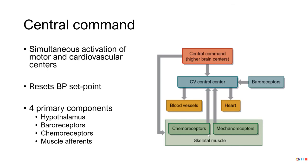So for central command, what happens is when you're getting ready to exercise, and even while you're exercising, there's communication between the motor part of your brain as well as the cardiovascular system in your brain. And what ultimately ends up happening is that we reset blood pressure. This actually happens prior to exercise. This is important because we want to be able to get more blood to the exercising muscle, like we talked about when we were talking about blood flow redistribution, and the increasing blood pressure helps with that.